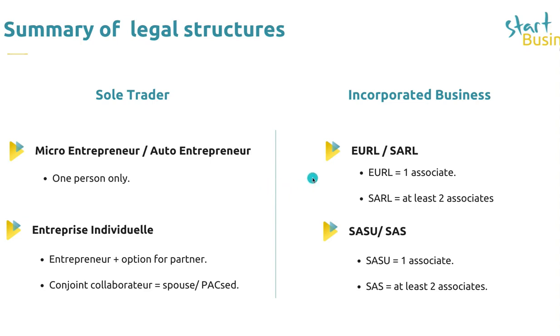If you are at least two unrelated associates working on a business project, then you are looking at SARL or SAS, and then you need to work on some projections to see which one makes more sense for your activity. So these are the choices that you have. Which one do you think would work for your activity for now? Just write it down somewhere, and then later on you can spend some time to look more into how the taxes work for the regime that you've chosen.